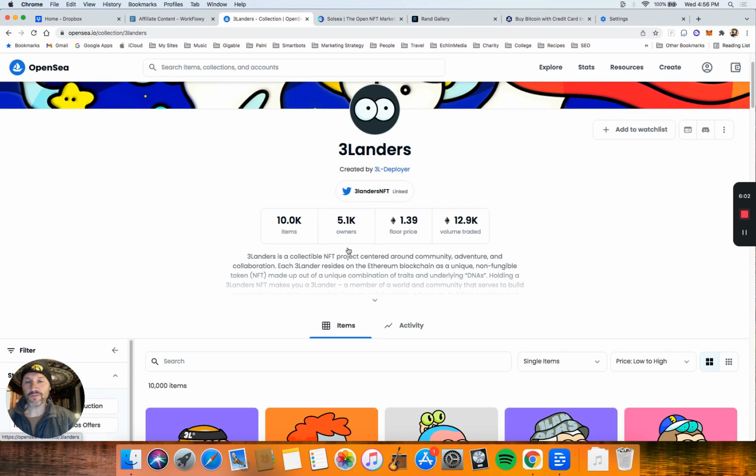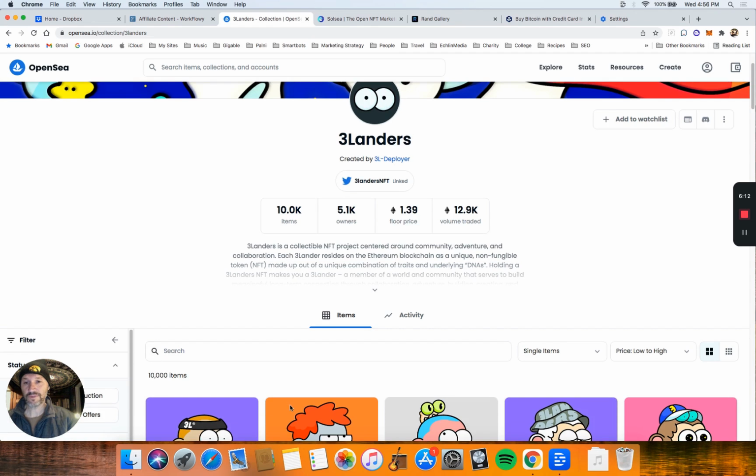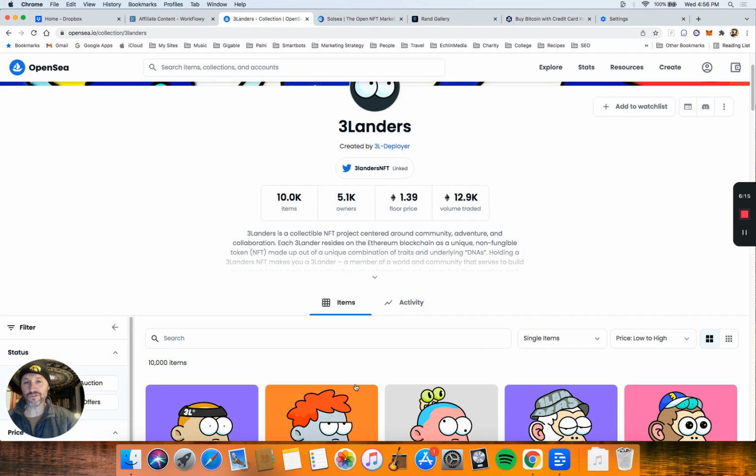Every marketplace uses kind of the same layout here. They have 10,000 different items, which means there are 10,000 different NFTs to look at or potentially buy. Here are a couple of pictures of them down here. There are currently 5,000 owners, so 5,000 unique individuals who own these Three Landers. The floor price is 1.39 ETH. Floor price, which you'll see in every NFT marketplace, is the cheapest price that one of these NFTs is going for.